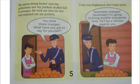Clem was very frightened, but he did not say a word. "17 oranges, 17. I'm going to bring another policeman here. He'll be a witness against you." So here PC Pongo caught Clem stealing oranges from the ground. Now let's see what happens next.